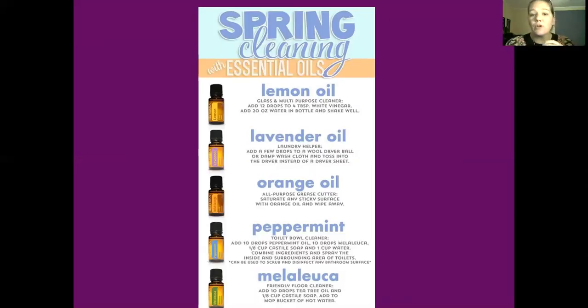Lavender is another really good one to use in your laundry. I'm going to show you in the do-it-yourself video these dryer balls that I make instead of using dryer sheets, and a lot of people love to use lavender. I use Purify in mine, but lavender is a good one. Lavender is the first oil I would ever recommend anybody get because you use it for everything. I go through lavender like crazy.